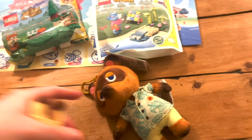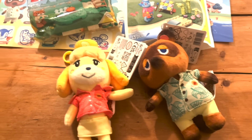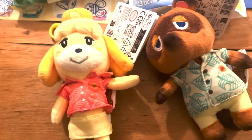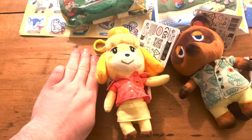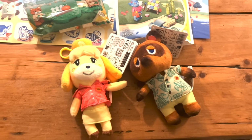What else? Finally, we got, oh, there goes my receipt. We got a Tom Nook and Isabelle. I don't actually have many Animal Crossing plushies, believe it or not. And there were a lot of them there. There were some bigger ones than this. These ones are quite small. There's my hand for comparison. So yeah, they're pretty small, but there were some larger ones than this.